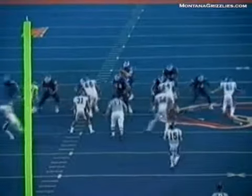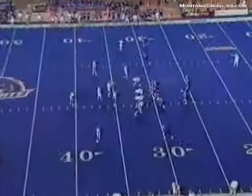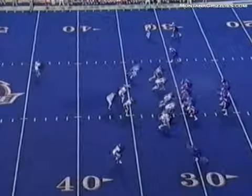Man-to-man, 1 backer in the low hole, a post safety. It's man-to-man, gain of 2 or 3 is all they can get out of the play. You've got to win against man coverage if you're going to beat Weber. And then they've got 11 personnel, or 20, excuse me, 2 backs, 3 wides.